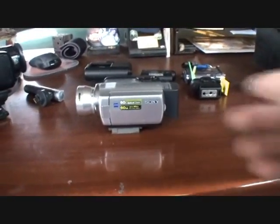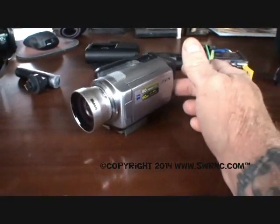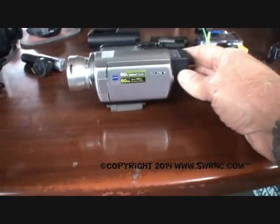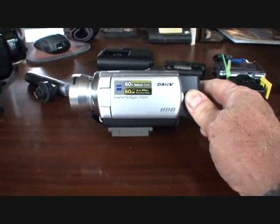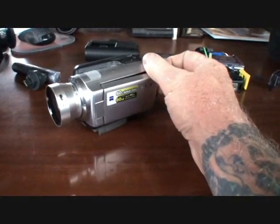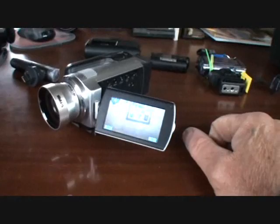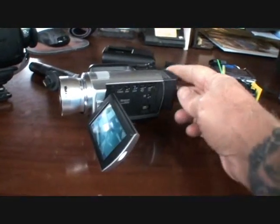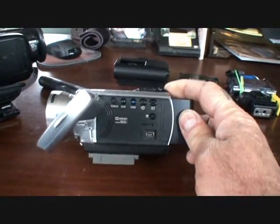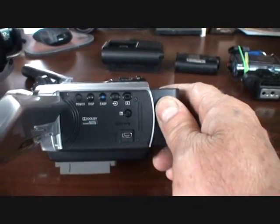Alright, we're going to start out by looking at the cheapest, most inexpensive camera that I use right here, and this is just a little Handycam, a Sony 60 gigabyte internal drive Handycam. Brand new, probably 7 years ago, this camera cost $180. And at the time, this one was pretty high tech. You can see all the settings right in here. It's got the power, the display, easy.